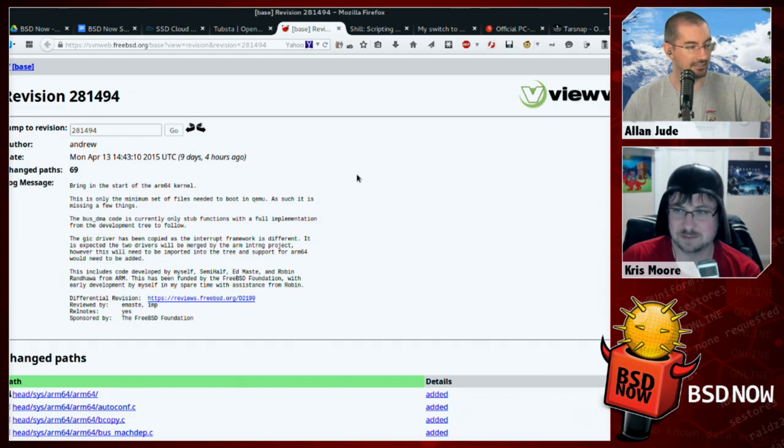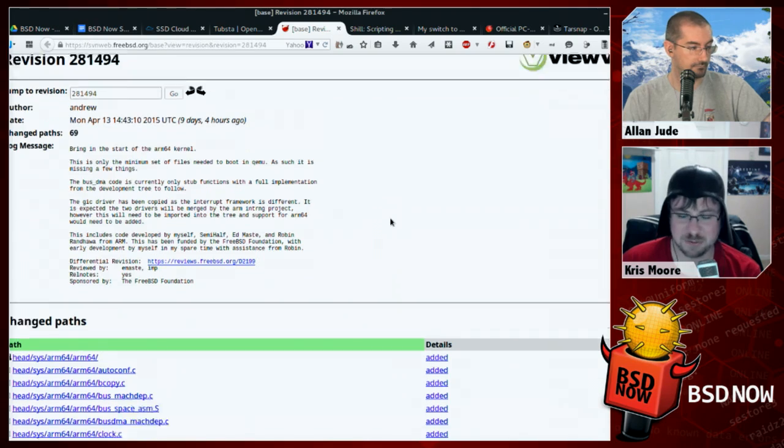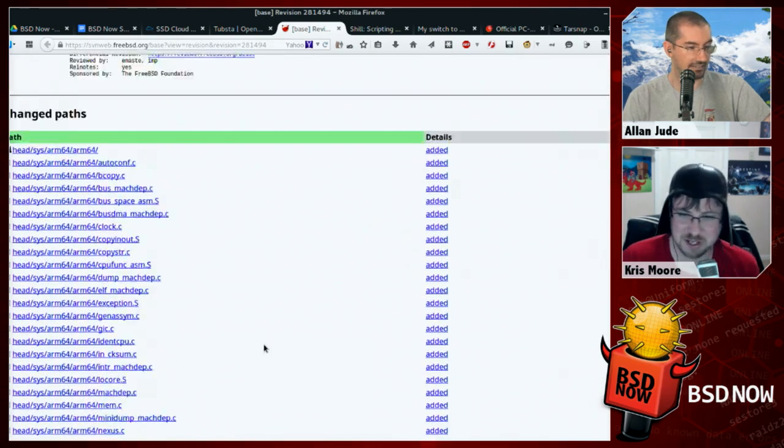Quite a few people worked on this. Obviously, Andrew, who did a lot of the work, SemiHalf, which is a company in Europe that does a lot of FreeBSD stuff, Edmast, and some people from ARM itself. Also related to some of this work is Cavium donating some hardware that uses this ARM64 stuff so that developers could work on it. Yeah, you need something to actually run it on and play with it. Previously only the beginnings of the kernel and enough bits to boot in QEMU were there. But now it looks like a full build is on the verge of being possible.